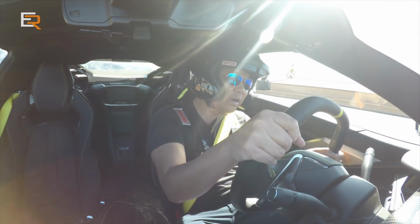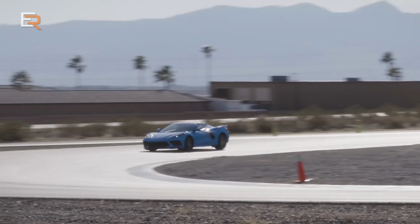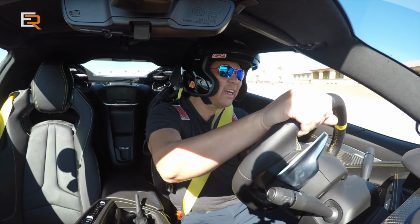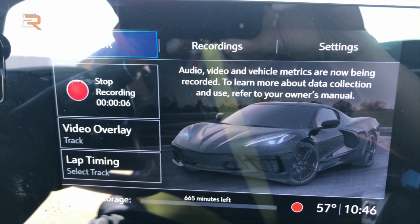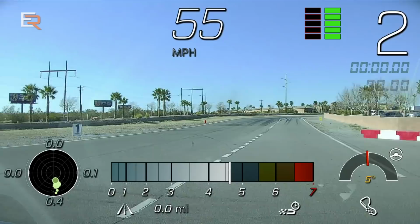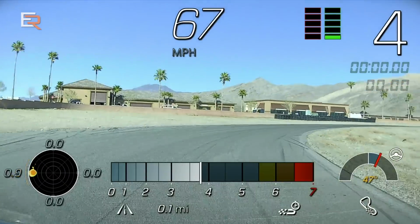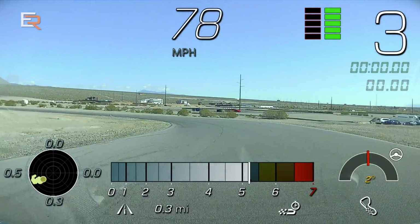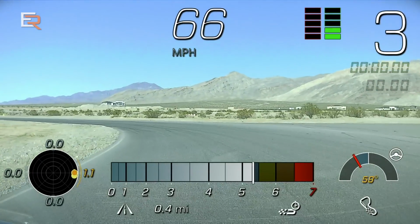Onto the power. And a real long sweeper here. It tracks so accurately. These tires are sticky. The C8 is available with the latest generation PDR, or Performance Data Recorder, which is not only handy for recording your track activities along with telemetry, but it can also work as an integrated dash cam. I said this all along in the last generation Corvette's PDR. It just really makes sense since the camera is already there.